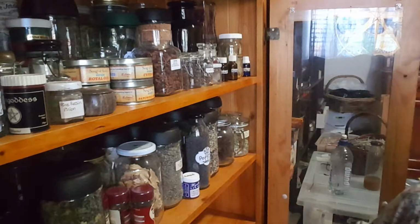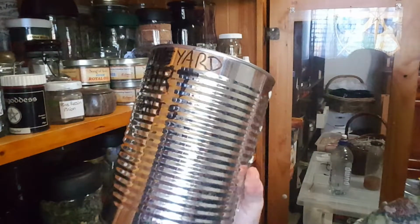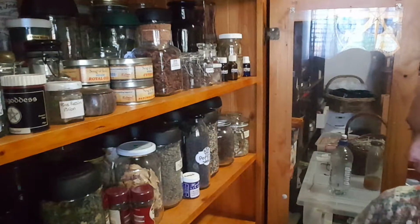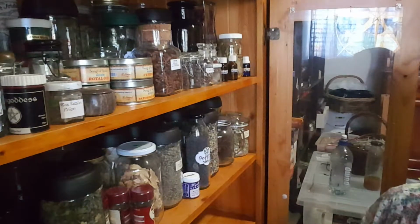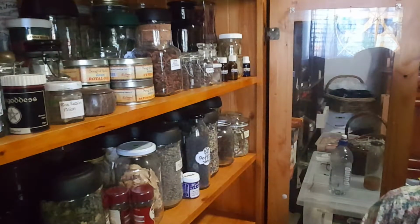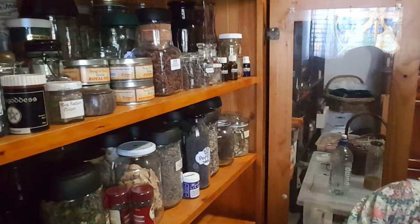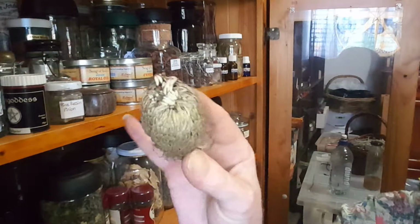And graveyard dirt with ants. There was an ant's nest in the graveyard, so I've collected that respectfully. Some coconut charcoal blocks. Oh, and a couple of other little things. This would have been jammed in there during the move, I dare say.